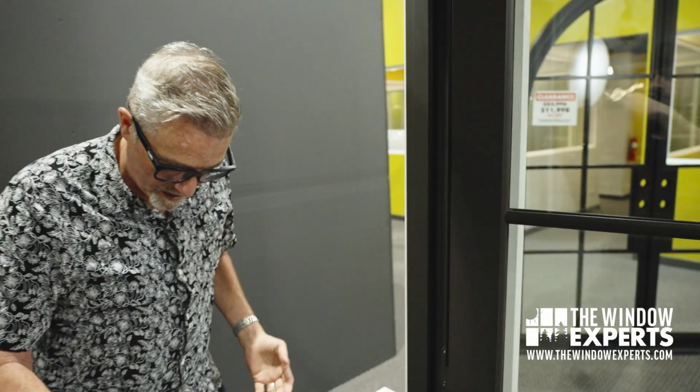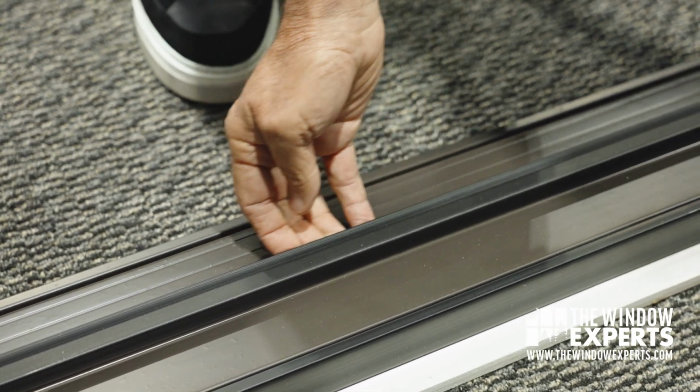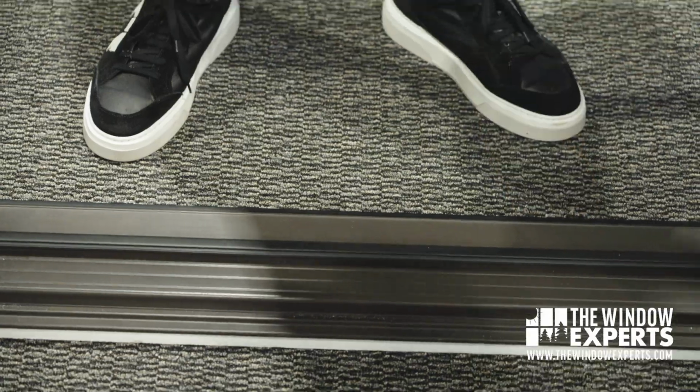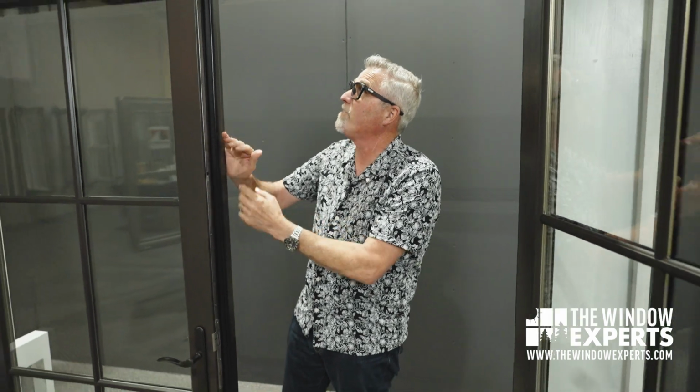What else could you ask for? It's got it down here. It's got a really nice, thick weather skirt down here. I really like how that looks. That feels great. I've got that there. I've got it here. I've got it again over on this side. I've got it on that side of the door against this side of the door.